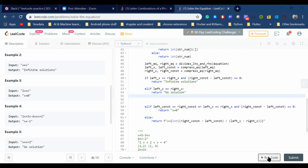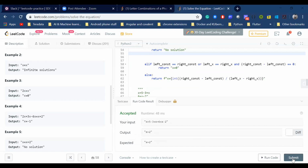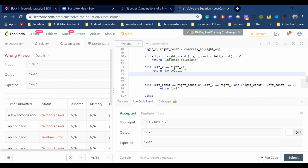Should I try it? Yeah, please connect. It did not work. Oh, you are getting an error somewhere else. Okay. Maybe I need to handle these. There are some other things also in this. But I think that solved. No solution, infinity solutions. Problem. Okay.